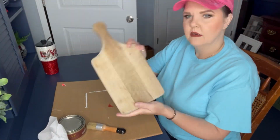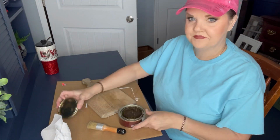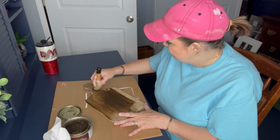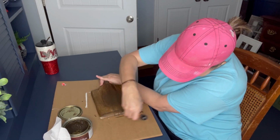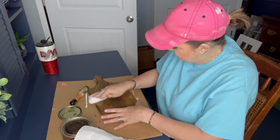Now here is the cutting board, and I contemplated leaving it as is, but I pulled out my trusty dark wax, and I'm just going to go over it on both sides. I do show you the difference, and it's amazing, and I really love the dark wax, but you'll have to let me know, would you have waxed this or left it as is?